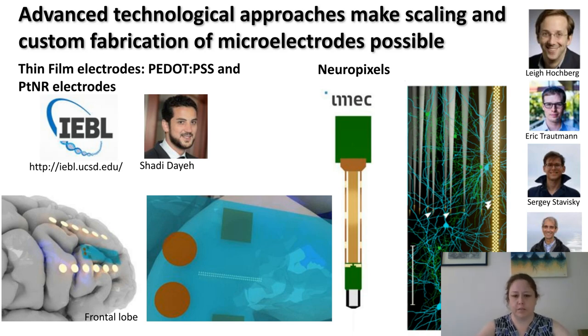First off, I would like to mention Ashadi Daya, who has played a major role in making these kinds of thin film electrodes or microelectrodes available for us and several other groups. He has been spearheading the development of thousands-of-electrode microelectrodes in this domain, which has allowed us to ask some pretty amazing questions.